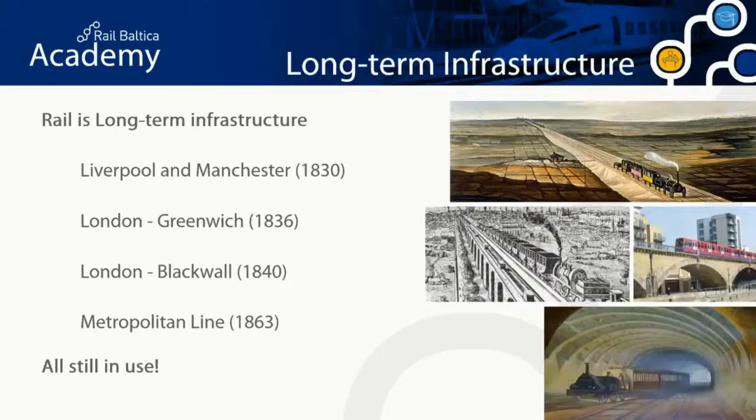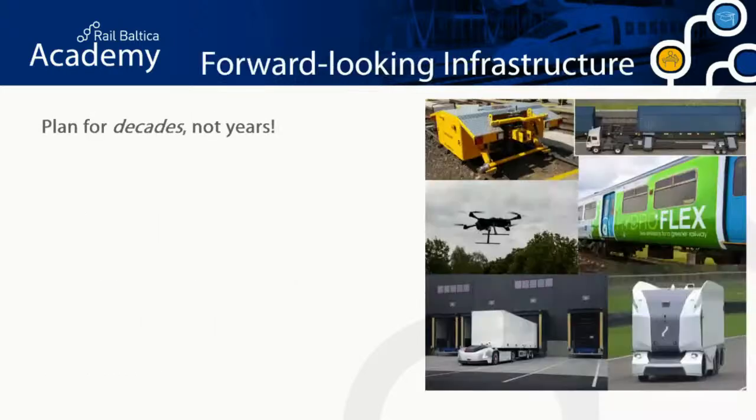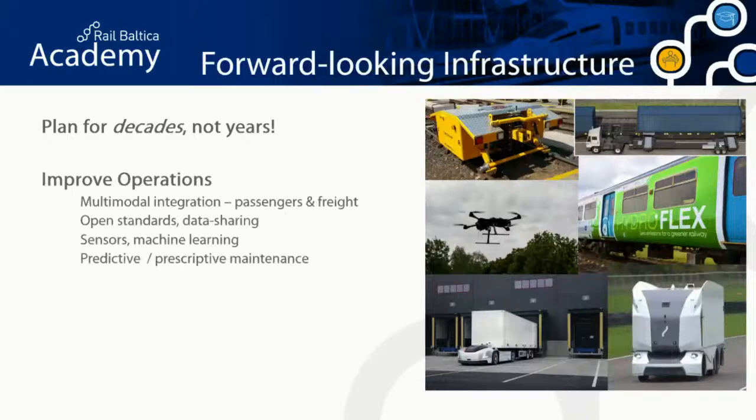But the long-term infrastructure, you know, the Liverpool to Manchester intercity railway is approaching 200 years old, and they're all still in use today. All original parts, all of these railways are still running on some of the original infrastructure. That is long-term infrastructure. We also need to be forward-looking. So with the long-term in mind, we need to plan for decades, not just years. We need to look at what will the market be? What operationally do we need in 5, 10, possibly even 20 years time?